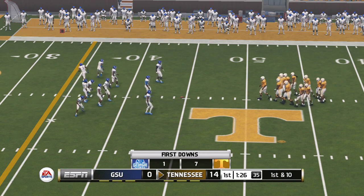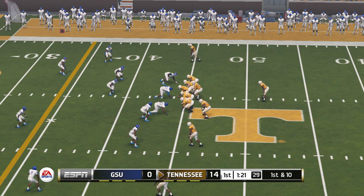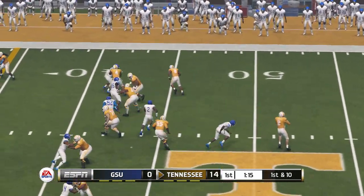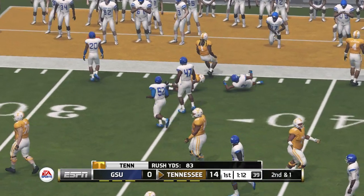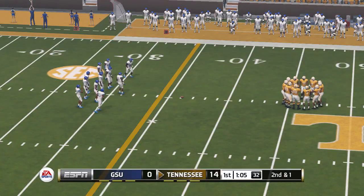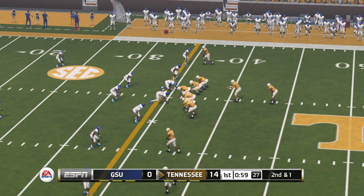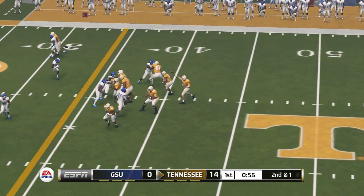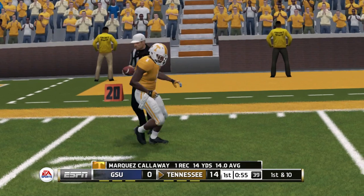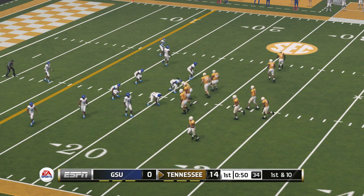First and 10. Let's see if they can build off that great run. Corner, and he hits him hard at the 36-yard line. That's good for a gain of 9 yards. That brings up second and one. Watch the run, watch the run. Mike six, Mike six. He's hit and taken down. That's a gain of 14 yards on the play. That makes it first and 10. From the 22-yard line, first down.